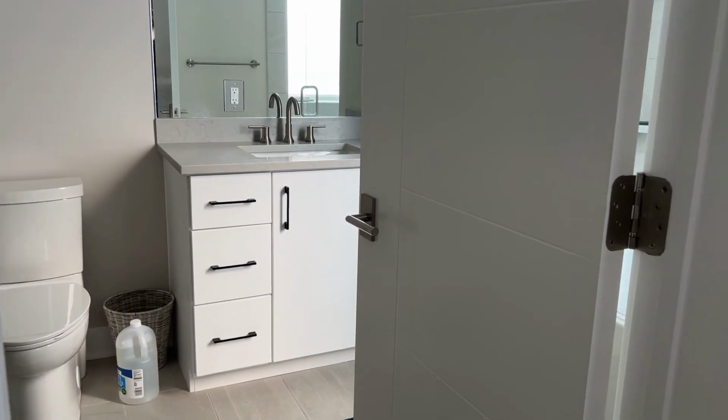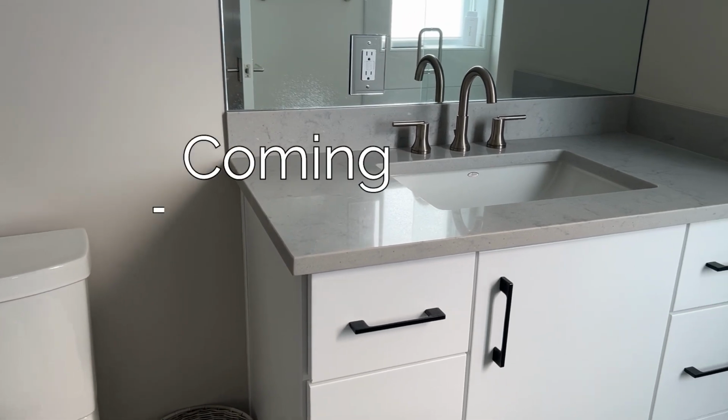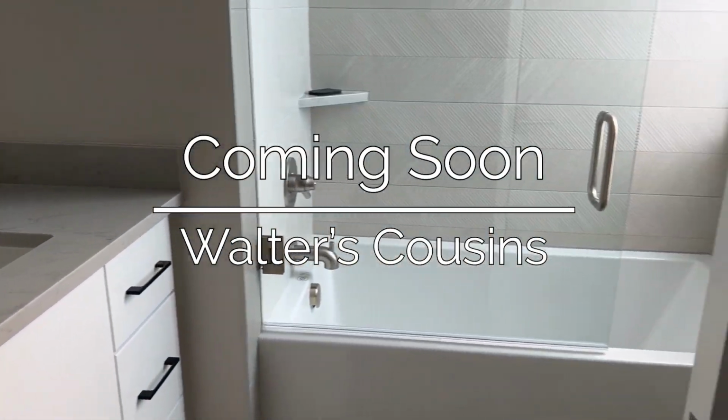We do have a couple of pieces coming for the bathroom that the homeowner doesn't know about, but we found Walter's cousins, and you'll see them here shortly.